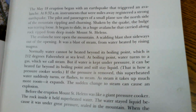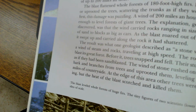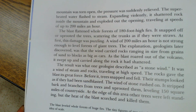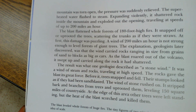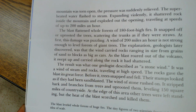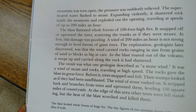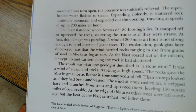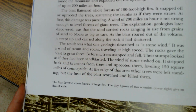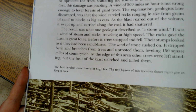When the mountain was torn open, the pressure was suddenly relieved. The superheated water flashed to steam, expanding violently. It shattered rock inside the mountain and exploded out of the opening, traveling at speeds up to 200 miles an hour. The blast flattened whole forests of 180-foot-high firs. It snapped off or uprooted the trees, scattering the trunks as if they were straws.